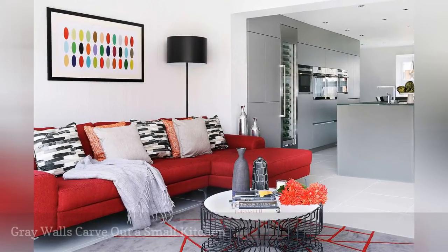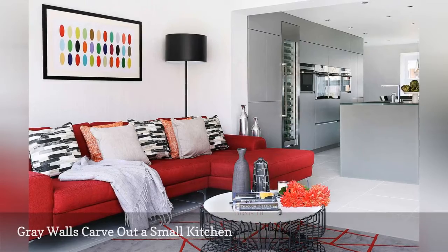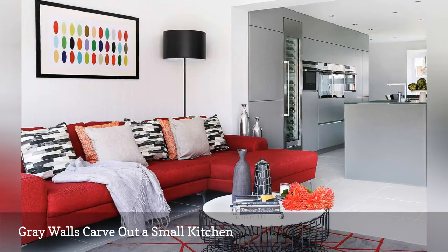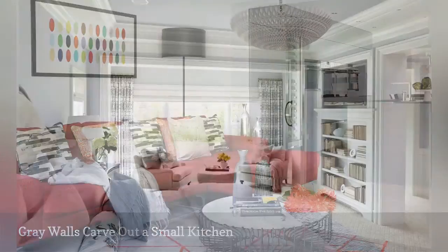Walls and cabinetry in a steely shade of light gray create a little separation between the kitchen and living room in this open-concept condo by UK-based LLI Design. The neutral walls set the stage for the crimson sofa, which anchors the sitting area.